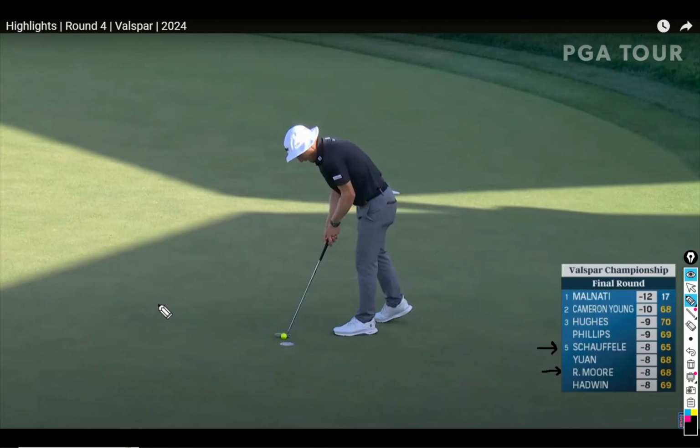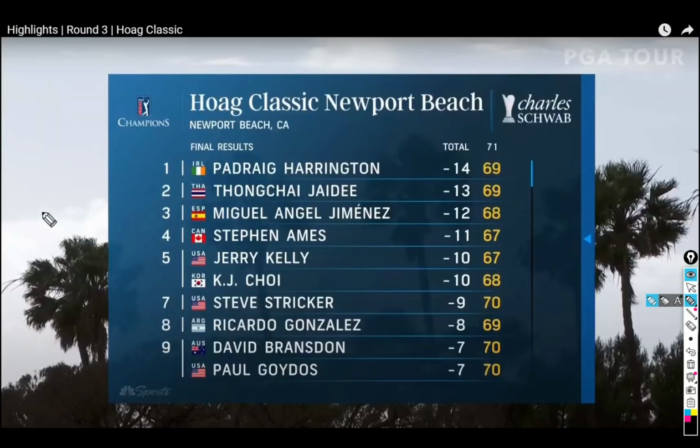Okay, let's switch over and take a look at the senior tour, which I like to follow as well. So this is the old guy tour. They were in Newport Beach, California this weekend. Padraig Harrington has been dominating the senior tour. I was watching a little bit of this on Saturday. I knew it was going to be a shootout between these three guys because they were scoring really well, and sure enough, it ended up that way.